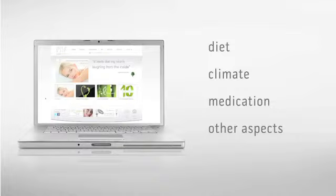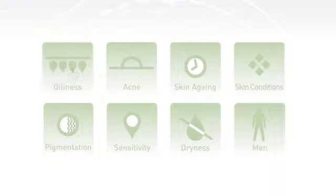The Skin Zone covers some key skin concerns such as aging, sensitivity, oiliness, dryness, pigmentation, and acne. We also have a section specifically for men.